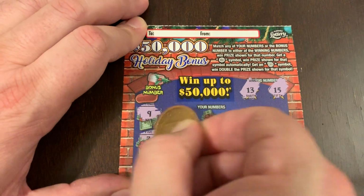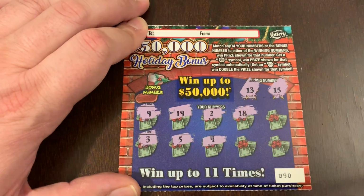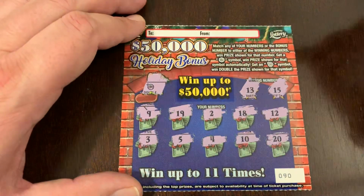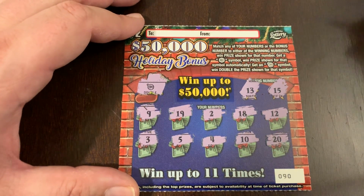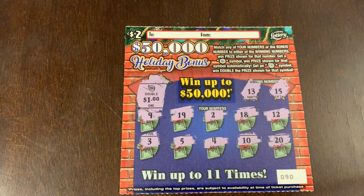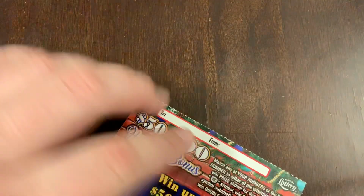All right, 9, 3, 19, 5, 2, 4, 18, 10, 12, and 20. No 13, no 15. Bonus number? Oh, wow. I didn't know that they could put a symbol under the bonus number. So it's double. Double $1. I didn't know they put symbols under the bonus numbers. Wow. Okay, we got $32. Sweet. I had no idea they could put a symbol in there.